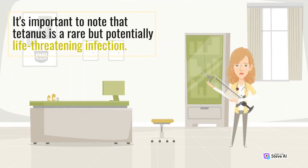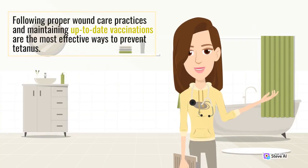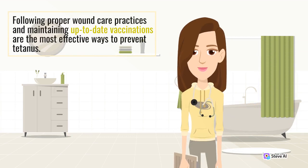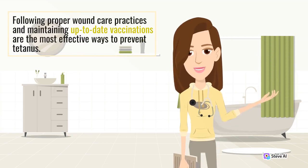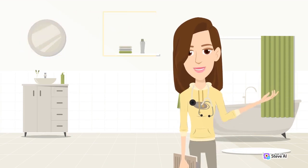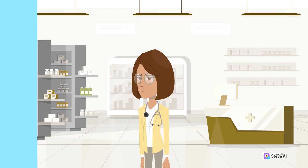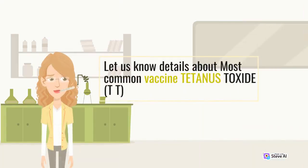It's important to note that tetanus is a rare but potentially life-threatening infection. Following proper wound care practices and maintaining up-to-date vaccinations are the most effective ways to prevent tetanus. If you suspect you or someone else may have tetanus, seek medical help immediately. Let us know details about the most common tetanus vaccine, tetanus toxoid, TT.